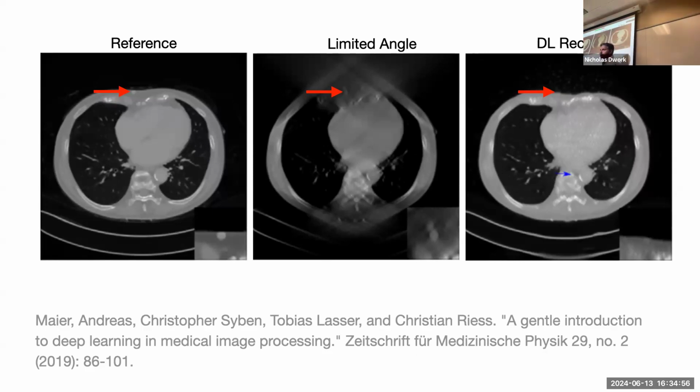They undersampled CT, so they didn't send the machine all the way around as much as you needed, so they don't have all the data that would be required for a complete CT reconstruction. This is what happens if you do filtered back projection. Amazingly, the tumor's still not evident, but a whole lot of blurring here, right? You couldn't trust this image at all. This is what the deep learning reconstruction does. It actually moves the chest wall down to get rid of the tumor, because that's more in line with what it's seen in its training data. And you can see the tumor's all but been eliminated here.